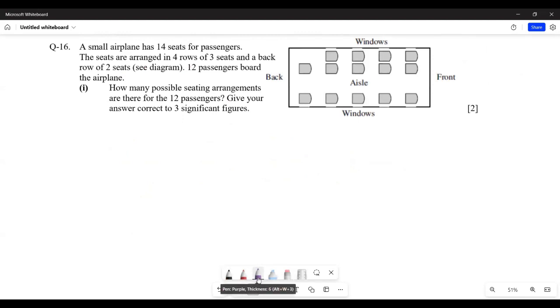A small airplane has 14 seats for passengers. The seats are arranged in 4 rows of 3 seats and a back row of 2 seats. See diagram. 12 passengers board the airplane. How many possible seating arrangements are there for 12 passengers? Give your answer correct to 3 significant figures.